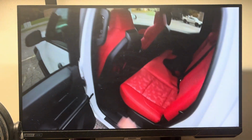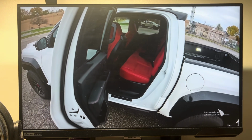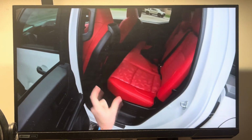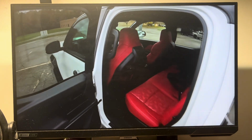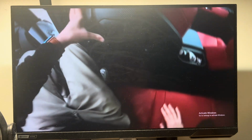Well, another thing they do is take up a lot of room. I mean, you can see just visually before I even get in here at 5'11", I don't know that I'm going to fit because there's about that much leg room behind the driver's seat. So something to consider if you're going for a TRD Pro and you plan on using the back seat. It may not really work out.